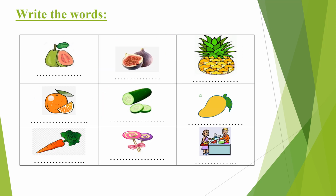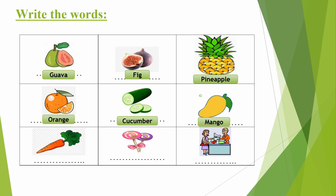Then what do you think about this? Yes, excellent. It's a guava. The next one is fig. Then pineapple. Then orange. Then cucumber. Then mango. Carrot. Candy. And what do you think about this woman? She is buying things.